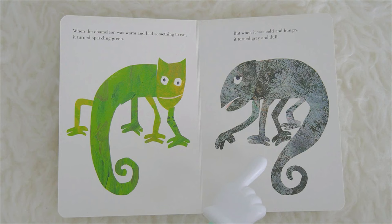I wish I could be smart like a... What animal is that? A fox. This is a fox. Look at the chameleon. It's got a tail like a fox.